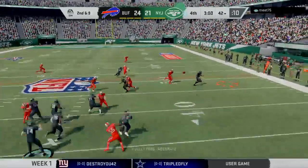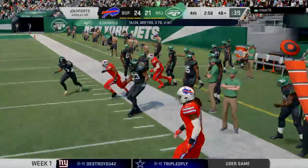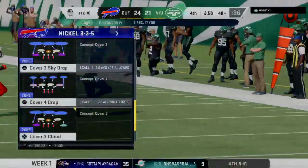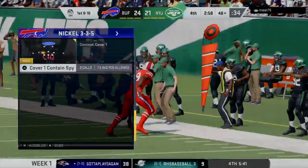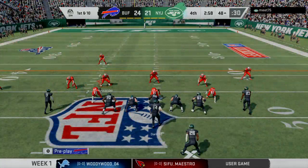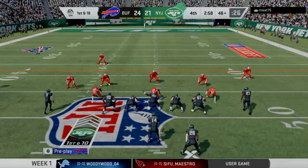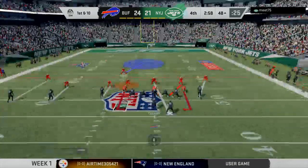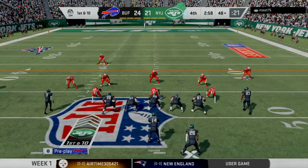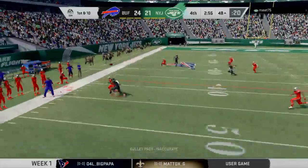On 2nd and 9, Darnold out right here to Herndon. And he'll take this to the other side of midfield before going out of bounds. It's a first down on a gain of 10. And by the end of last year, Herndon had solidified himself as the primary tight end for New York. And overall, second leading receiver in 2018 on the team behind Robbie Anderson. In fact, his 39 catches, most among rookie tight ends in the league a season ago.